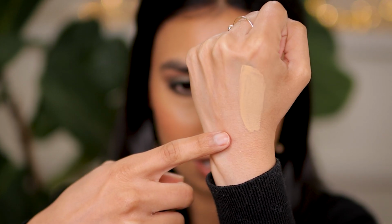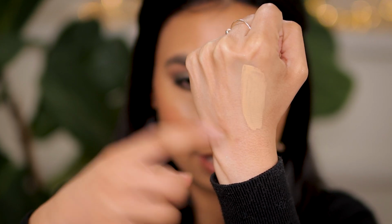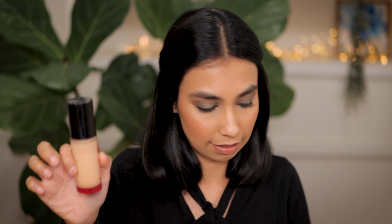Next up, I picked up the Zendo foundation. So this is a definite recommendation from one of you. And you told me to grab the shade 143, which is a really good shade for me. I'm a little bit tan at the moment. Right now, this shade for me is just a little bit light, but if it was my normal winter skin, I would be okay. So this is the shade right here. I've only worn this once. It looked beautiful, so I'm gonna test this out.